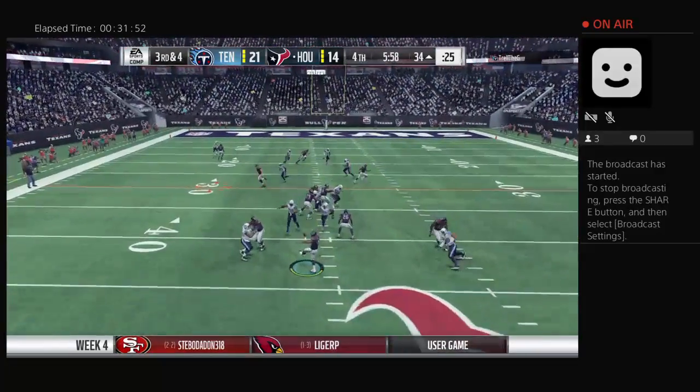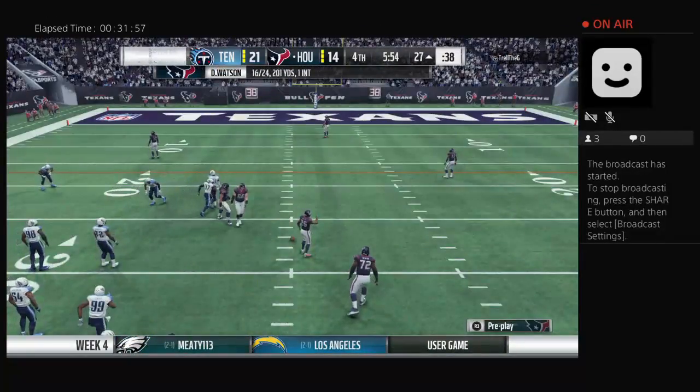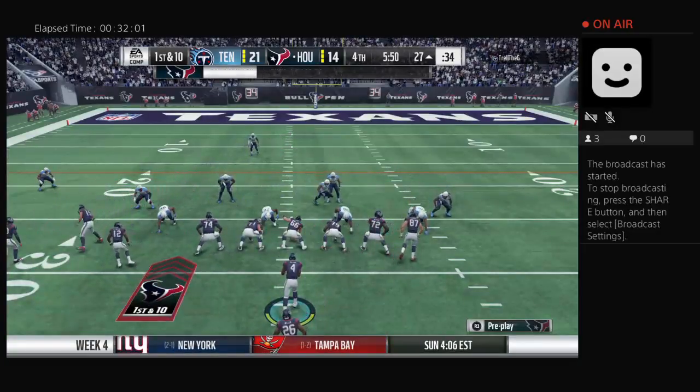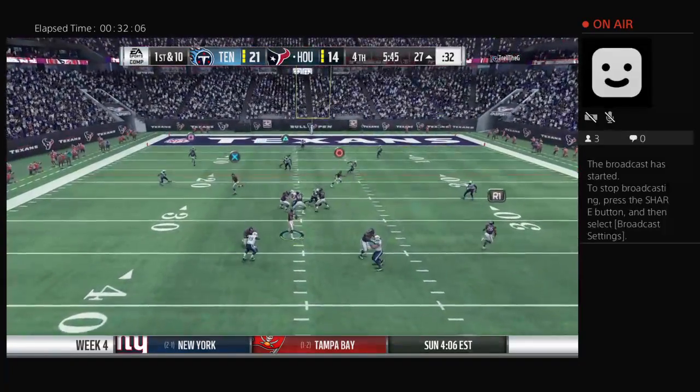White, 90. Watson looks to throw again. And to the left side, Fedorowicz has it. And he's able to pick up the first before he's taken down at the 27. Call it a gain of 7, and it gets him a new set of downs.